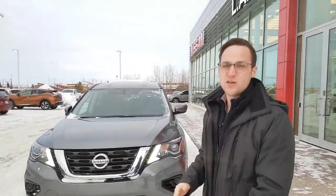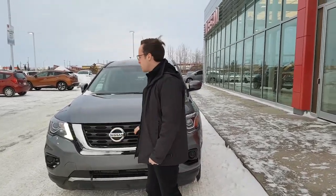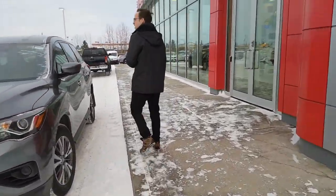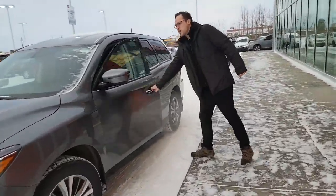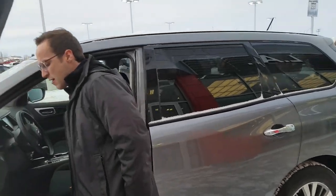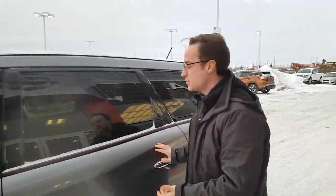But I did a nice little video of the Nissan Pathfinder 2018. So you've got a nice V grill in the front, 3.5 liter V6, very good for 240 horsepower, and a very good CVT transmission. Come around to look at the inside. You've got your Bluetooth, cruise control, very comfortable seats, nice styling on the inside. It does come with a backup camera as well.